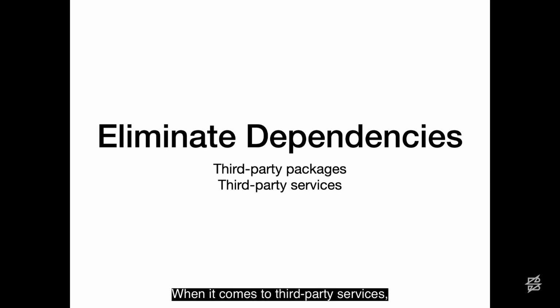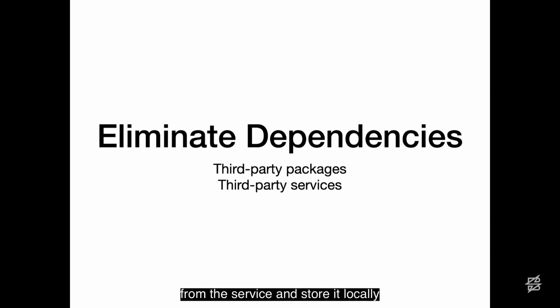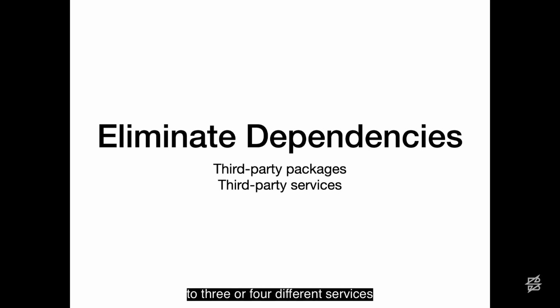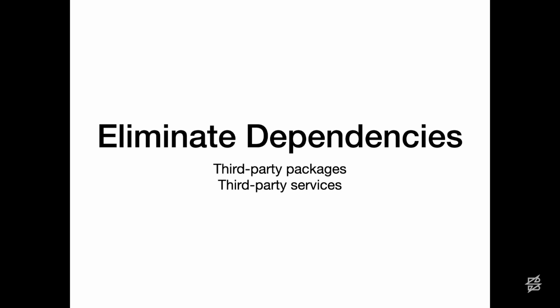When it comes to third-party services, you have to ask yourself, can I pull down the data from the service and store it locally so then it's really all within my control? Or you have to ask yourself, is this third-party service something that I can consolidate? Instead of reaching out to 3 or 4 different services to get everything I need, can I just reach out to one and make that one that I know that I can depend on, right? The more dependencies you eliminate, the more risk you eliminate in having something fail and then you being on the hook to maintain that failure.